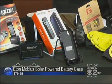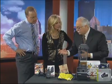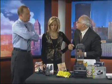So it's solar, and the neat thing about it is that you need to protect the case anyway, you protect the iPhone, and it does both. Those iPhones really drain batteries, don't they? They do.